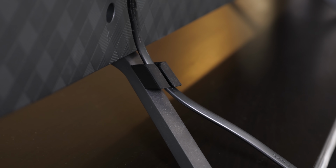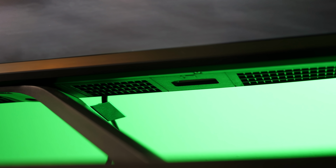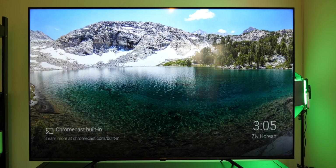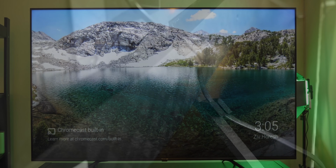I also really like essentials, like the fact that you don't need to buy new furniture because you have the flexibility of two options for the stand. The overall design is quite elegant, with nearly invisible bezels on the sides, attention to detail even on the legs to help you with cable management.